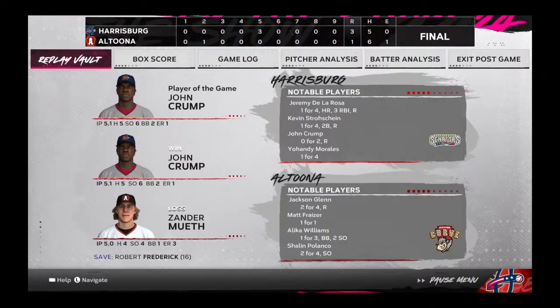Our final line score. First for the victorious Senators, 3 runs, 5 hits, no errors. They left 4 runners on base. For the Curve, 1 run on 6 hits, 1 error. They left 7 runners on base. Time of the ball game, 2 hours and 36 minutes.